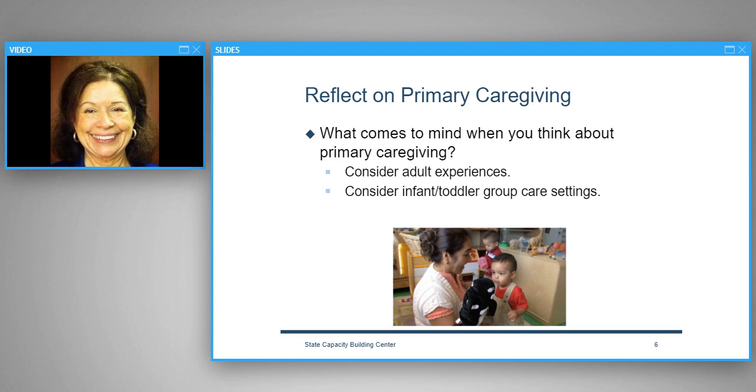Then think about primary caregiving for infants and toddlers in childcare settings. What comes to mind when you think about this? Continue to reflect on this, then pause the webinar to complete the learning experience for slide 6. Resume the webinar when you're ready.